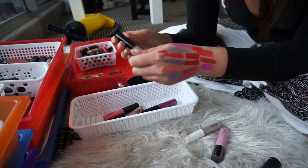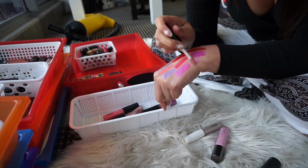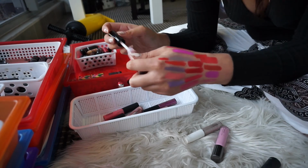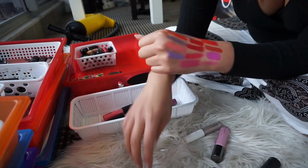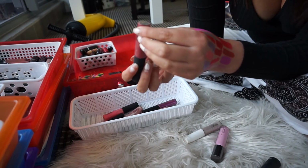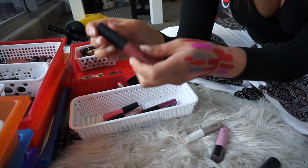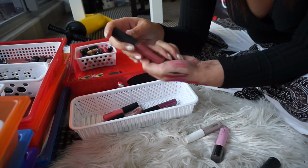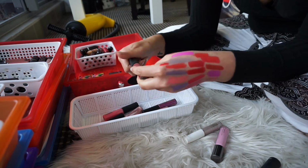Next one I have is Dreamy. Now this one is super, super pretty. I don't know what it is about it. It's just such a cute colour. So I'm going to keep that one. And then one more is another plush glass, and this one is in the colour Power Supply. And this is a really cool, like, different colour. I'm going to keep that. Sorry, my swatches aren't very good, are they?